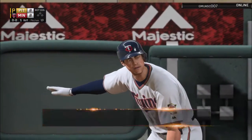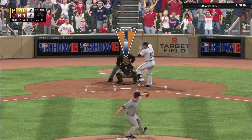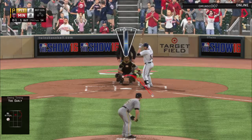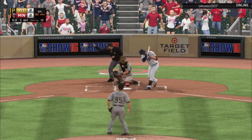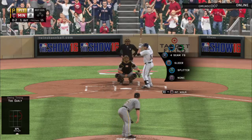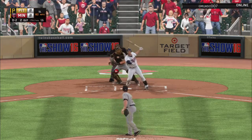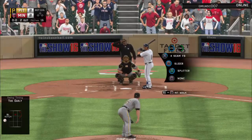Number 52 will stand in now. 1 for 2 with a double so far, and he looks really good on that double. Got something he could handle, and he put it out there where nobody was standing. Not the greatest at-bat thus far as he misses that pitch in the dirt and falls behind 0-2 now. And a swing and a miss as they caught him reaching that time, and there are 2 away.